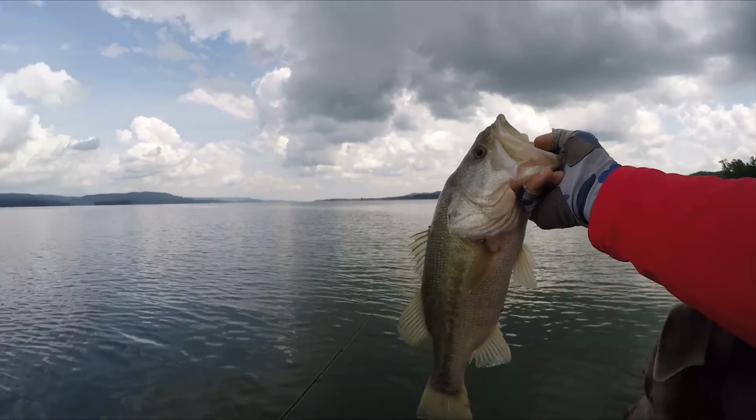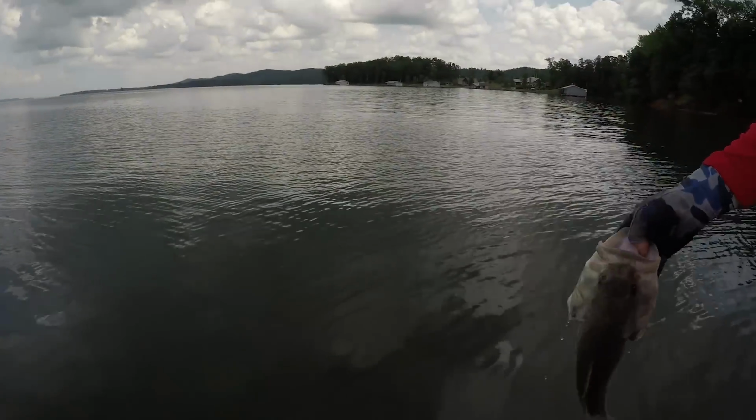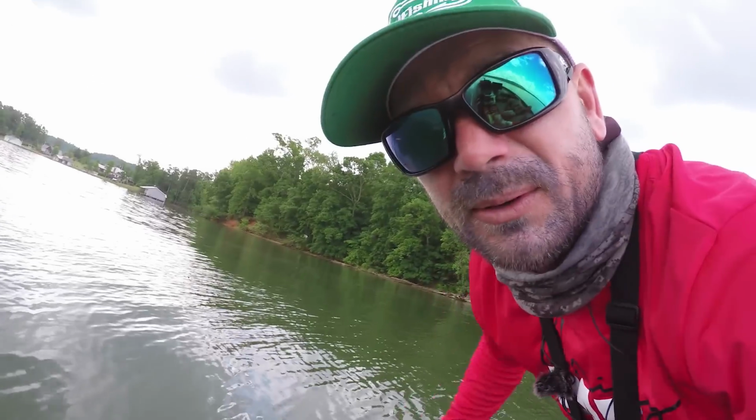That is freaking awesome. That got water on the camera. I have to release it. Like a 4-pounder. I gotta get back down there. Let her go. Post-spawn fish can be kind of a little bit beat up, so you want to really be gentle with them.